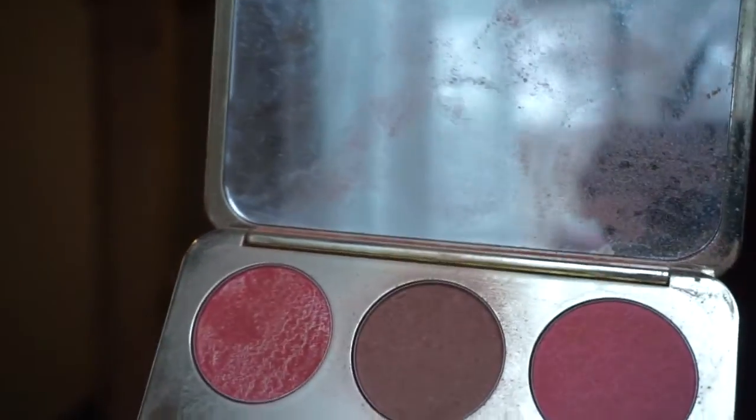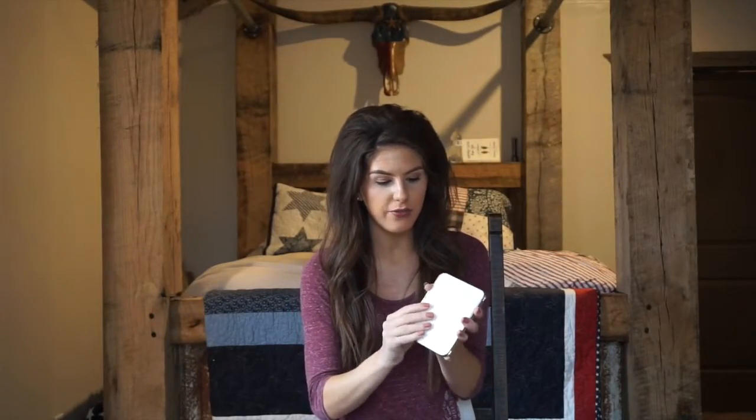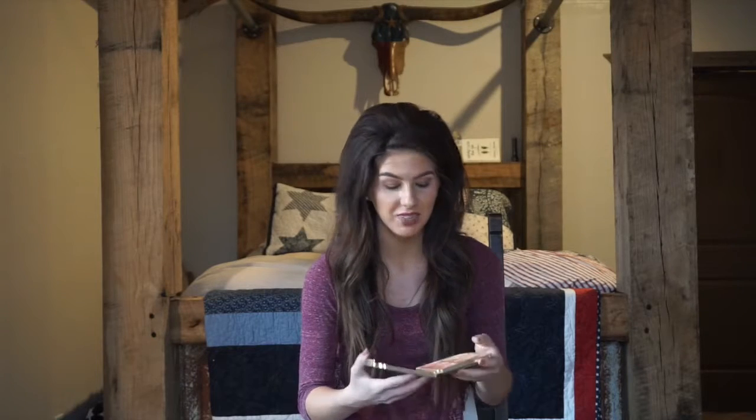Look at the mirror though. That's been so nice though. Honestly, I think the first time it came out, I saw Jaclyn's Snapchat and got on that because I wasn't missing out on the face palette. So pretty. Whenever I opened it, I was like, I'm gonna ruin this, I'm going to mess this up. But yeah, I use it all the time.